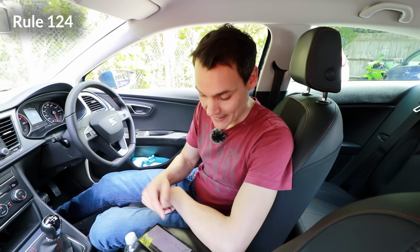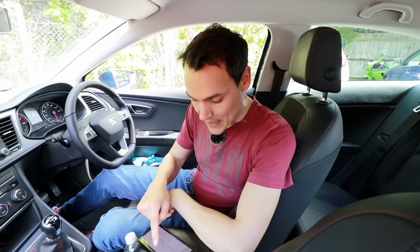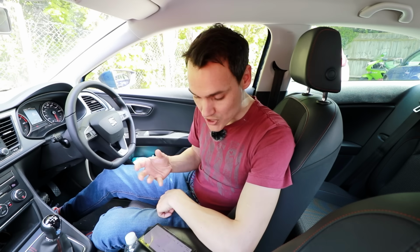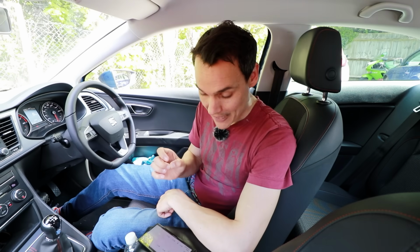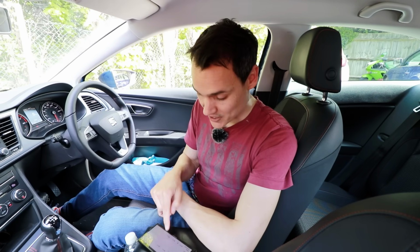Rule 124 in the Highway Code explains. Here are a couple of examples. It does get quite complicated when you start talking about different vehicle types, which is why I'm reading directly from Rule 124, as I advise you do. Let's take motorhomes or motor caravans exceeding 3.05 tons maximum unladen weight.